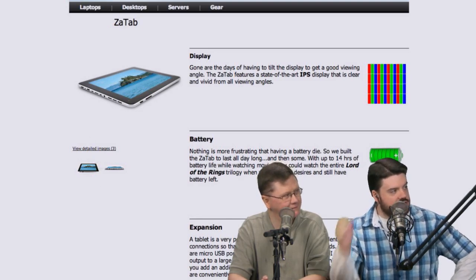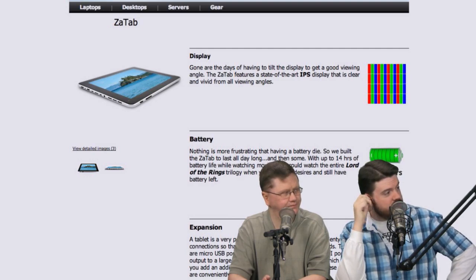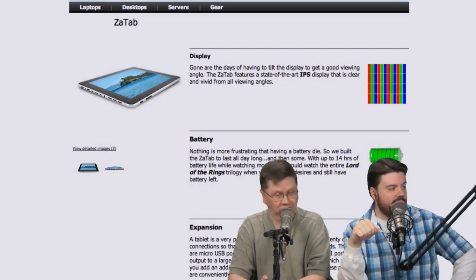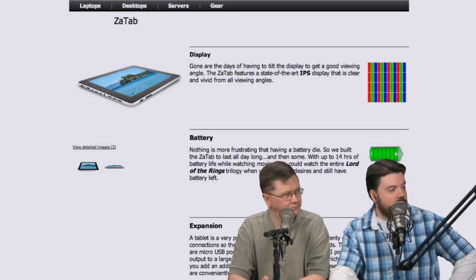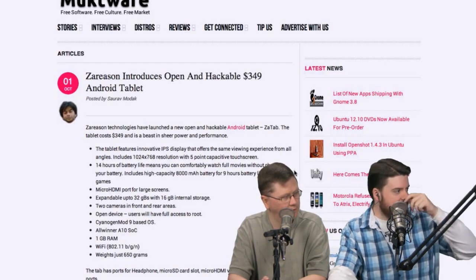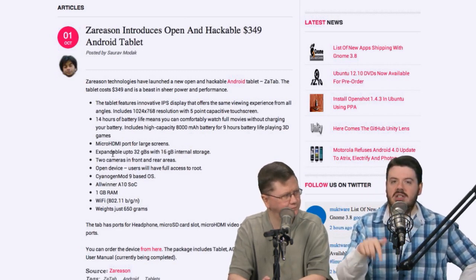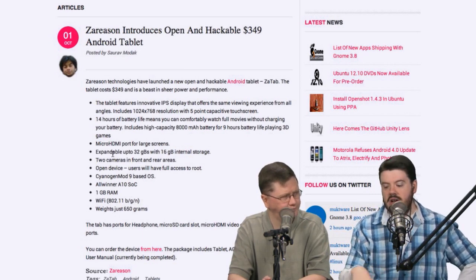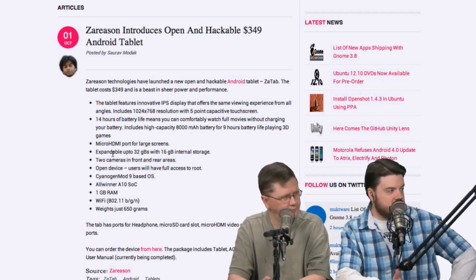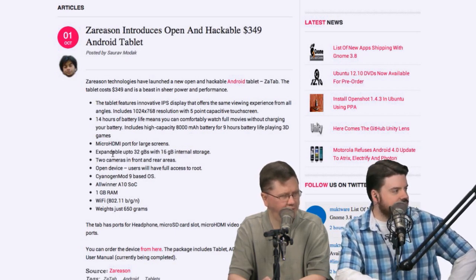First off, I think its two most impressive features are its IPS display, which doesn't have a rockin' resolution but is an IPS display, which means great viewing angles, and its 14-hour battery life. It's also got micro HDMI, which I don't believe is working at this point. It comes with 16 gigabytes of internal storage, but you can go up to 32 with an SD card. I'm liking that. Fewer and fewer devices are shipping with SD card slots, and that's good.